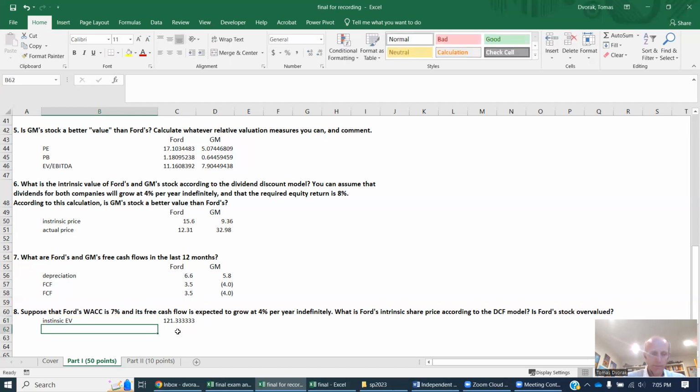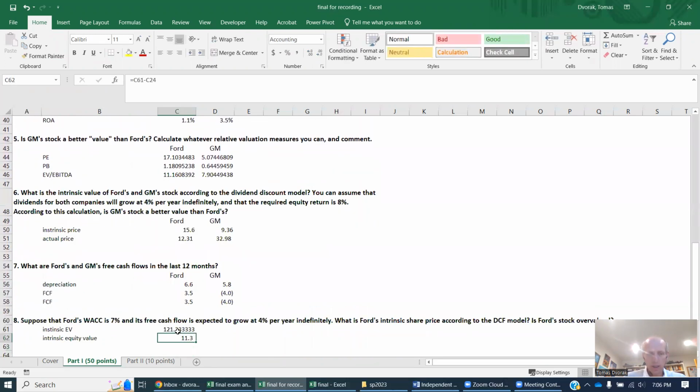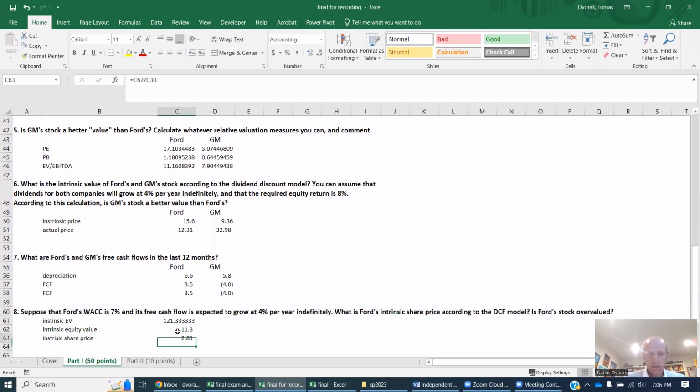and that's giving me intrinsic enterprise value. Intrinsic equity value is going to be intrinsic EV minus net debt. And so here it's going to be very helpful that we have net debt over here. So equity is just 11 billion. Intrinsic share price is going to be, since this is in billions, the intrinsic equity value divided by the number of shares outstanding, which is in billions. So this is in dollars. So the intrinsic share price of Ford is just $2.81, which is much lower than its actual price of $12. So Ford stock is very, very overvalued.